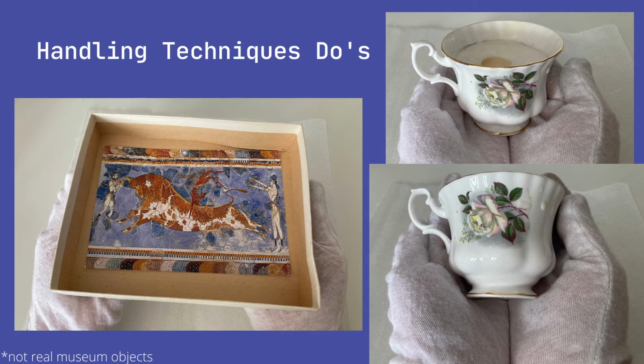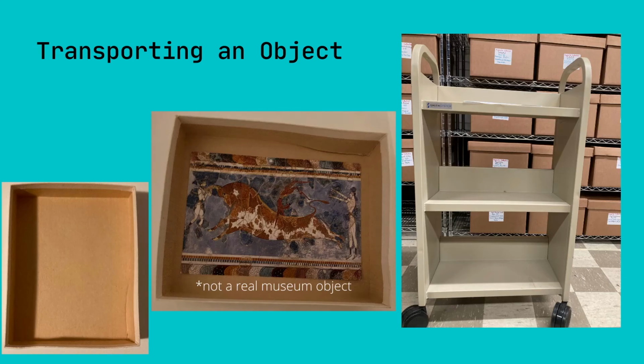When we are able to directly handle an object, we want to ensure we do it properly. To do this, we have to support it from the base using two hands in a cradle formation. To transport an object within the museum, it should only be carried using a tray and a cart, especially when there are multiple pieces or heavy objects. Paintings can be transported using a trolley.